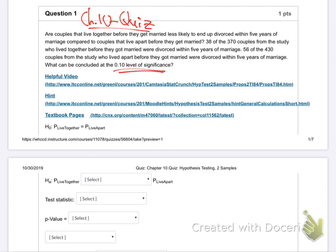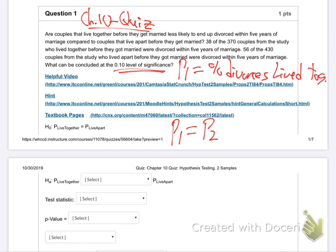So let's go forward. They're giving us the H0. The H0 is that p1 equals p2, where p1 is the percentage that divorced among those who lived together, and p2 is the percent that got divorced among those who did not live together.